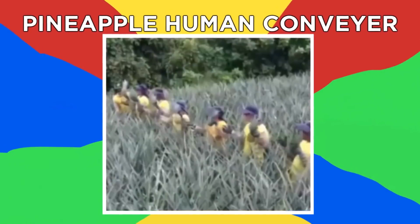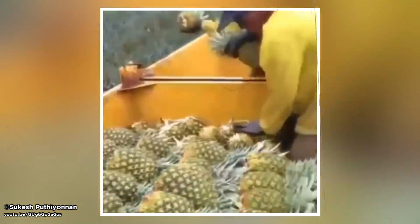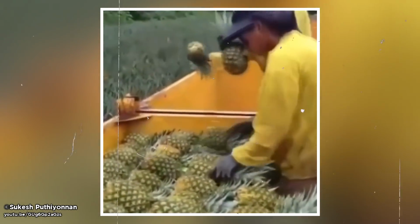Pineapple human conveyor. These workers are really fast at picking pineapples. Keep in mind that if even one of them fumbles or is too slow, it would mess up the whole assembly line they have going. So again, synchronization is key here.